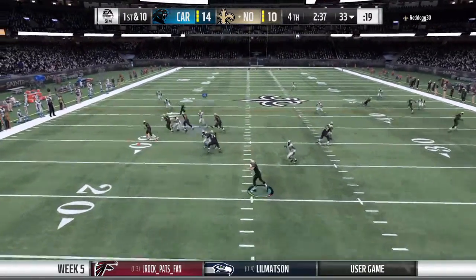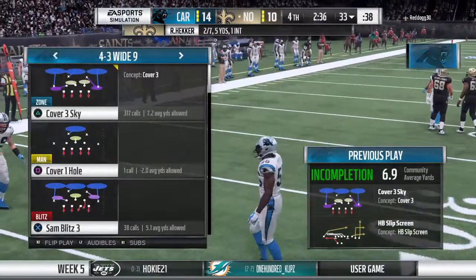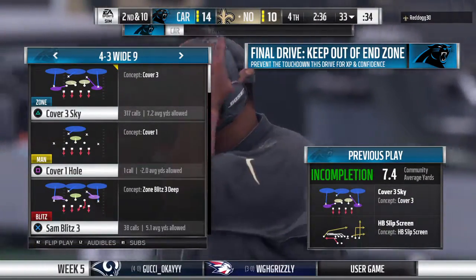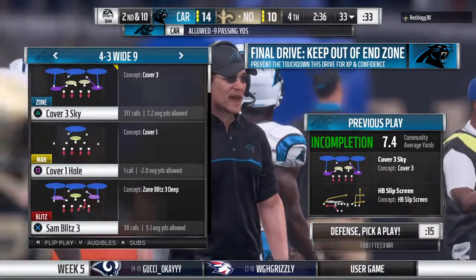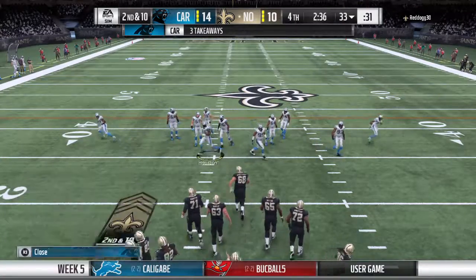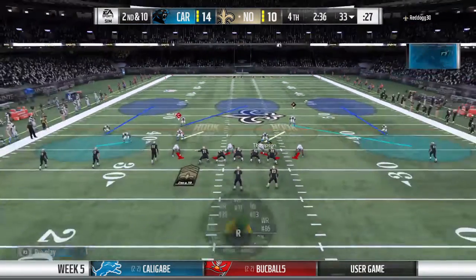They'll try and start this drive in the air. And that one falls incomplete. Try to dump it underneath. Now 2nd down. I guess they're in a situation now, 4th quarter, where they're forced to take some chances, but I don't know that that was the type of a chance you want to take. And that one could very easily have been intercepted. And if it does get picked off, that could possibly seal this one.